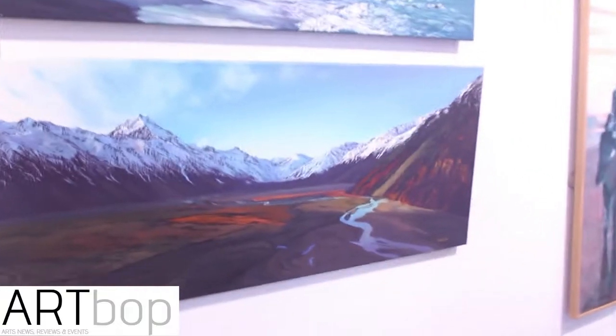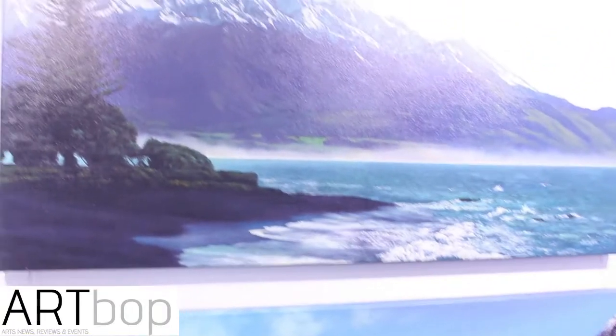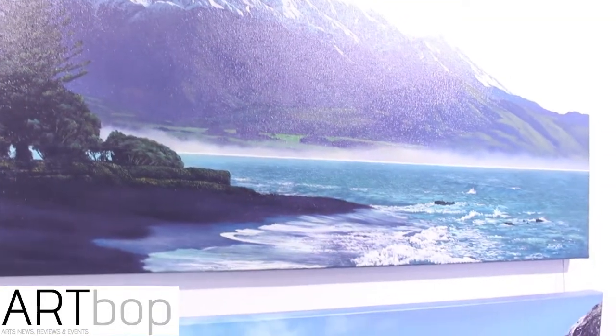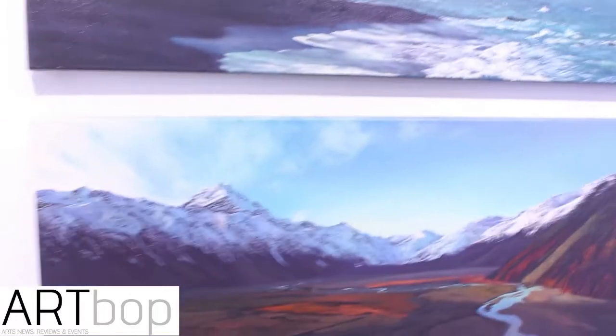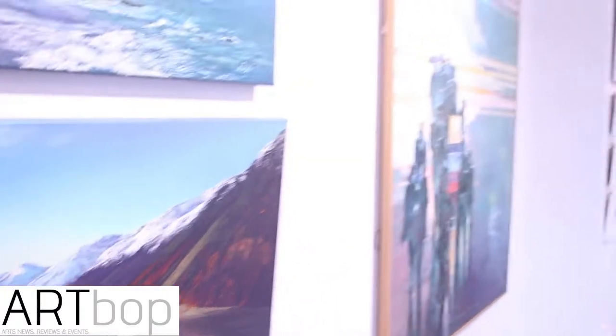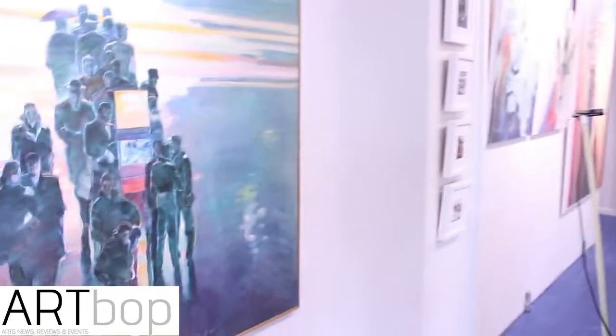As we come through, who's this? That is Ross Lee. He's nationally known for his realism works. Yes, it's very realistic. Beautiful colours. And then Greg Taylor, he's done the two largest pieces.